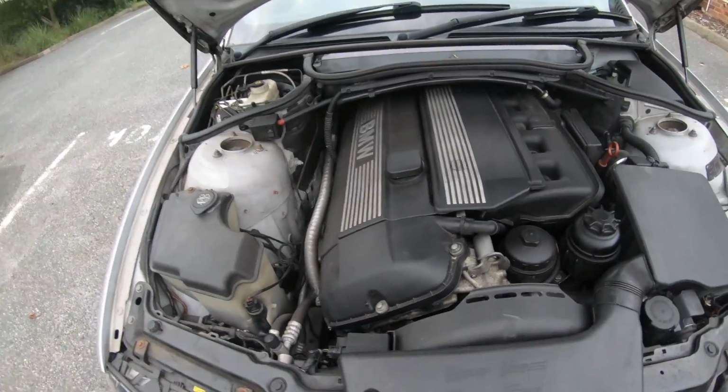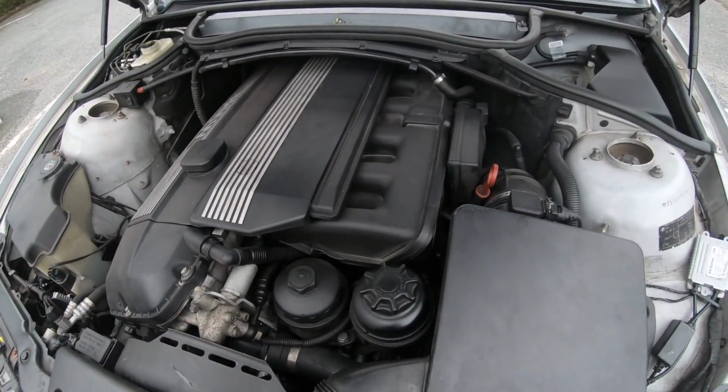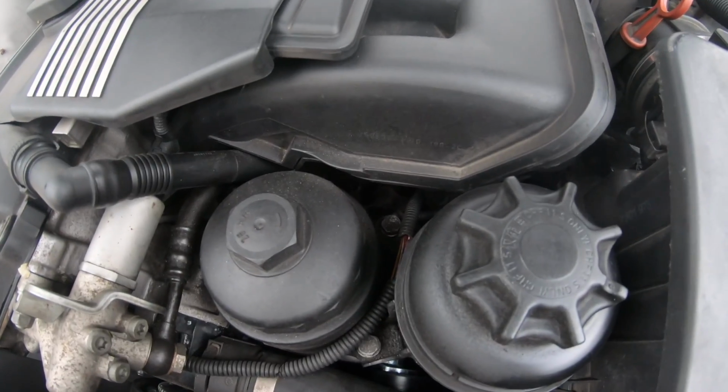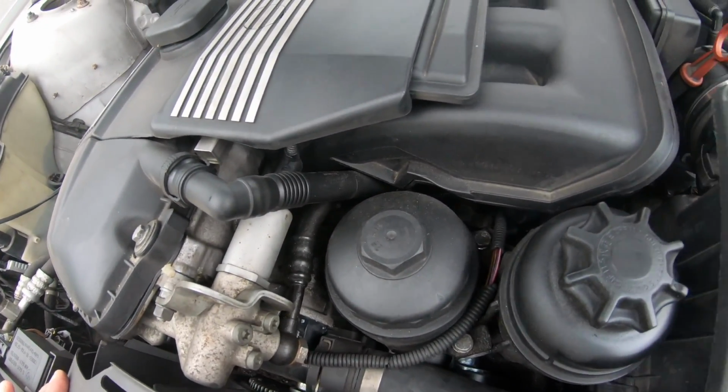Another thing I can't fault, we changed the radio in this car. We've done quite a bit of things on the car, and to be fair, we've overhauled the majority of things on here to the point it won't need replacing anytime soon. This car's good for probably about another 100,000 miles.